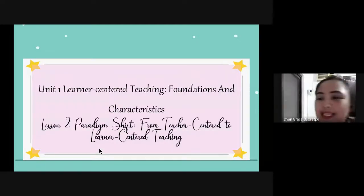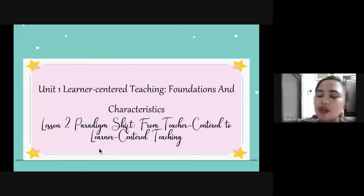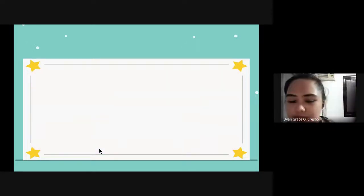Okay, so let us have the second unit, the paradigm shift from teacher-centered to learner-centered teaching. After this, we will have the question and answer. So dito, wala na tayo. Ibig sabihin nun, after nito, we'll have those games again. So maybe may masasagot na kayo. So let's begin with lesson 2. The paradigm shift from teacher-centered to learner-centered teaching.